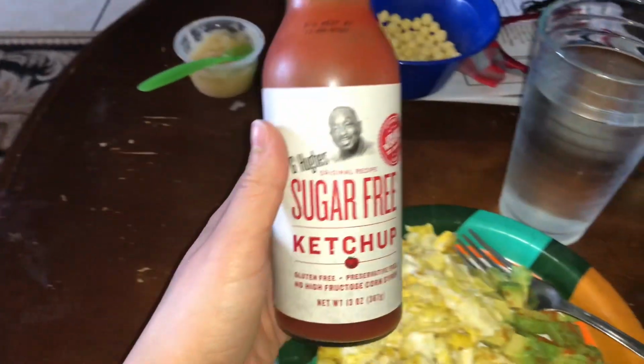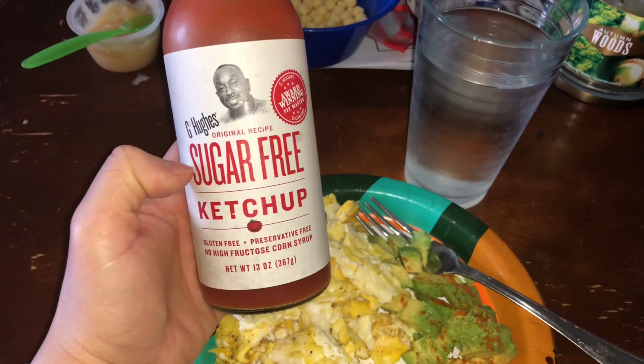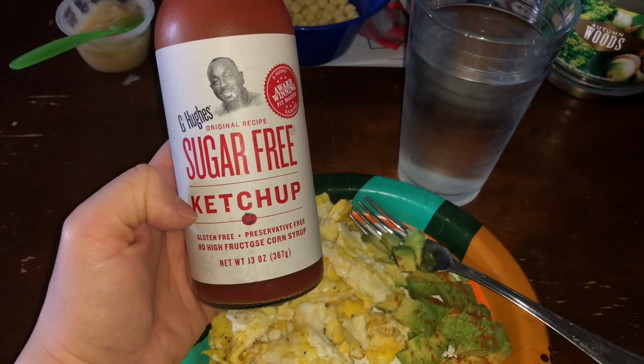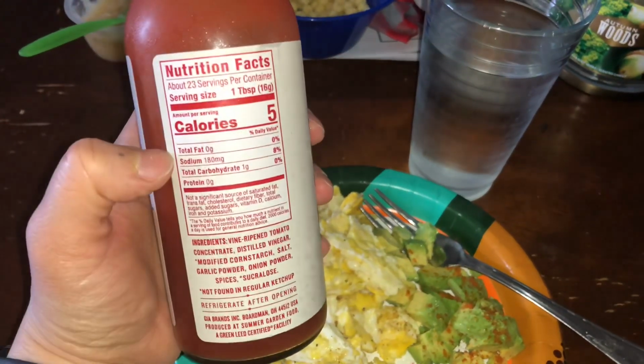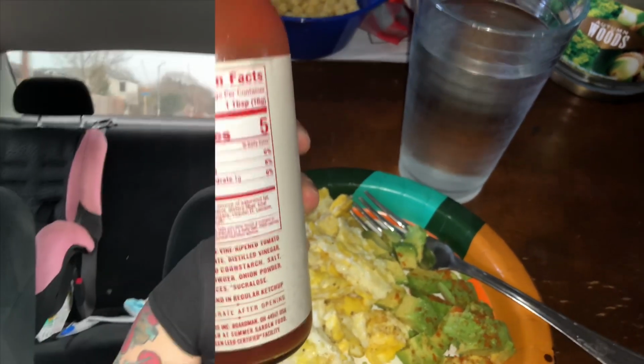This is a really great keto-friendly ketchup called G. Hughes. Original recipe, sugar-free ketchup. It's gluten-free, preservative-free, and no high fructose corn syrup, and the macros are really good. It is 5 calories for 1 tablespoon and 1 carb.